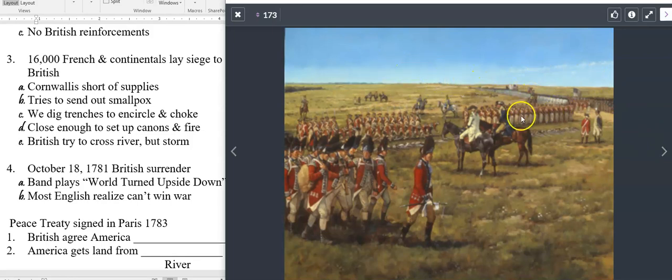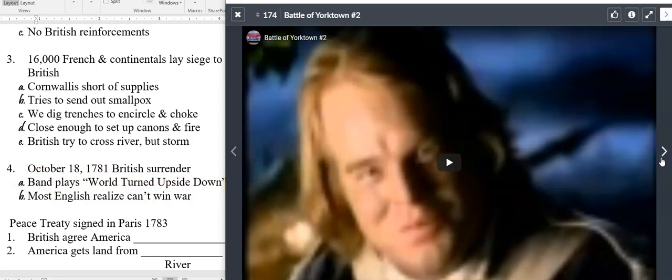The British marched out to a place called Surrender Field, and it's really an interesting spot to go visit. You can see it was a long line. They laid down their flags and their weapons, and then they marched off under a flag of surrender. As they came marching out, their band was playing the song "The World Turned Upside Down." Why is that significant? Well, you'll hear in this video.